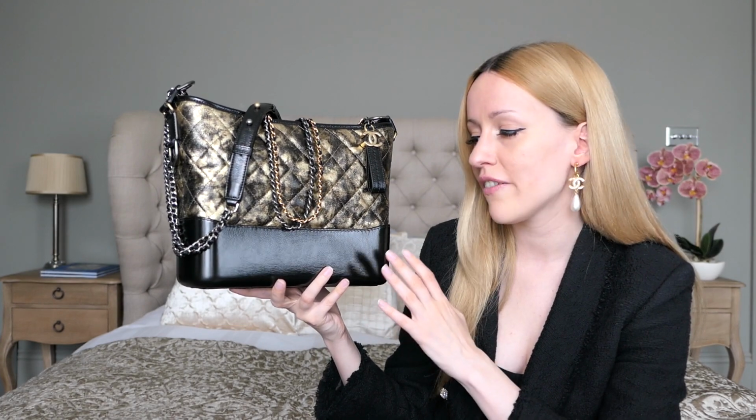So we were actually talking about this beautiful Chanel Gabrielle bag in the medium size, in the old medium size now. And I did buy it from Fashionphile in January. So yeah, this beautiful bag came all the way from California. Fashionphile is based there, and whenever you order something from their website, it does ship from California, from the US.